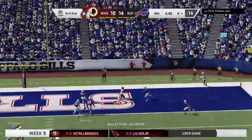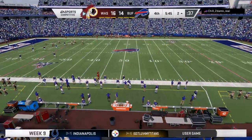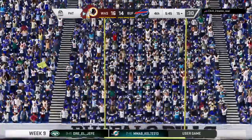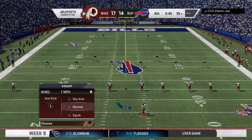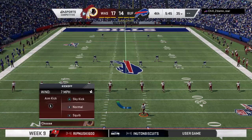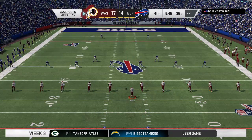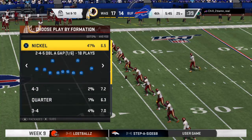He'll look to throw. And that is caught. Touchdown, Washington. Terry McLaurin, his 5th touchdown now on the year, and the Redskins are going to retake the lead. Extra point good by Hopkins, and it's now 17-14. Set now to kick this one away, and off it goes. And this will be a touchback as that sails over the end line.